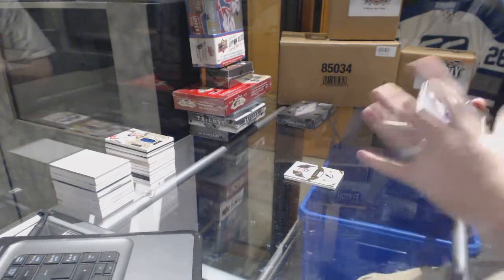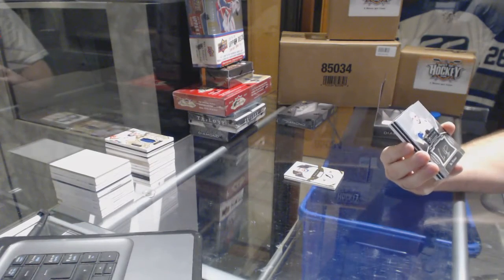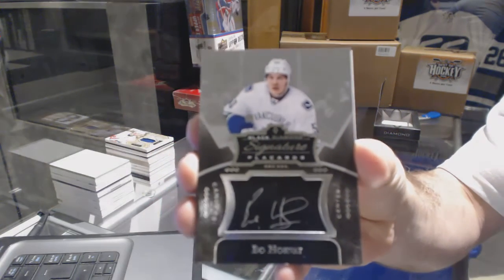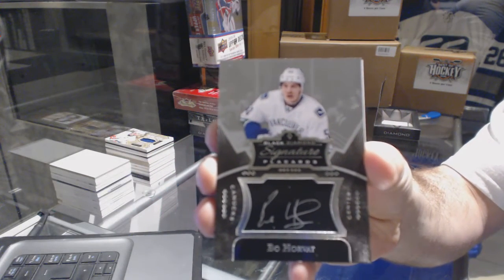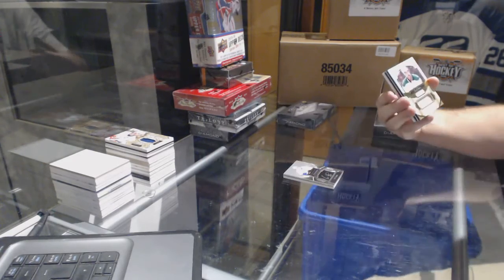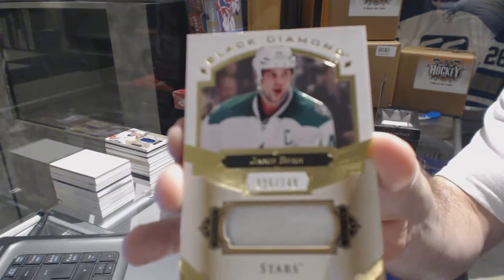I'm going to go from this way now. For the Vancouver Canucks, signature placards, Bo Horvat. Bo Horvat. For the Dallas Stars, number to 149, Jamie Benn.